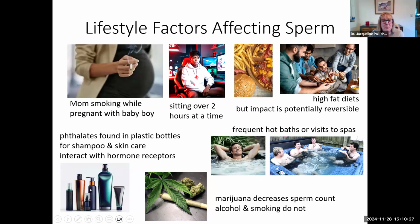If you have shampoo and skincare, like you want to take care of yourself, so you start using a skincare regimen. If those things come in plastic bottles, those plastic bottles contain phthalates, and those phthalates interact with your hormone receptors. So even though you're making your normal hormones, they can't interact with their receptors because the phthalates found in those plastic bottles have blocked them. If you like to take relaxing hot baths or visit spas, that decreases your sperm count. And marijuana decreases the sperm count, but interestingly, alcohol and tobacco do not.